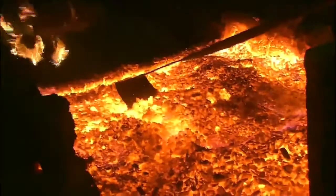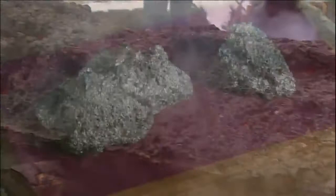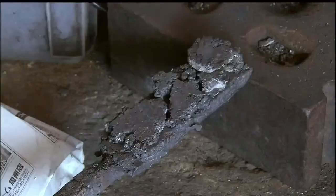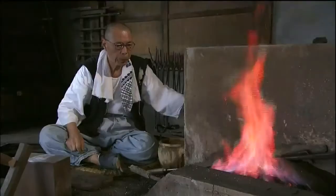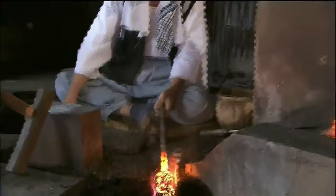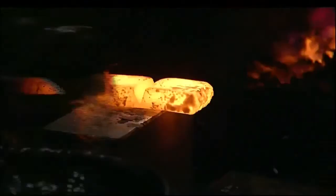The end result of this process is raw steel found at the bottom of the furnace. The swordsmith selects the steel with the percentage of impurities most suited to making blades. The raw steel is broken into pieces. The pieces are layered and fired. The steel layers are then hammered together so that the heat distribution is uniform. Then they're folded and hammered again.